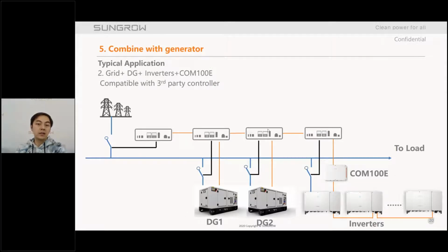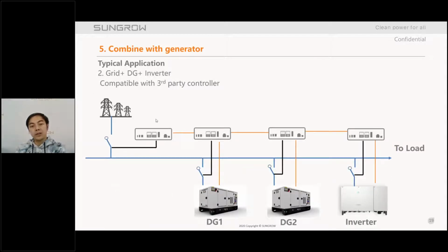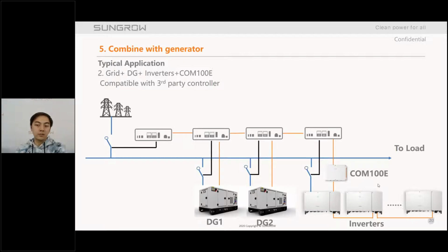Here are the typical applications. The first one you see is the pure off-grid with a single inverter. Then the hybrid solution, which combines the grid, the generator, and a single inverter. You can also carry a lot of inverters. If you have one more controller with one more combiner, you can carry even more inverters. And the number of generators is not so limited either.